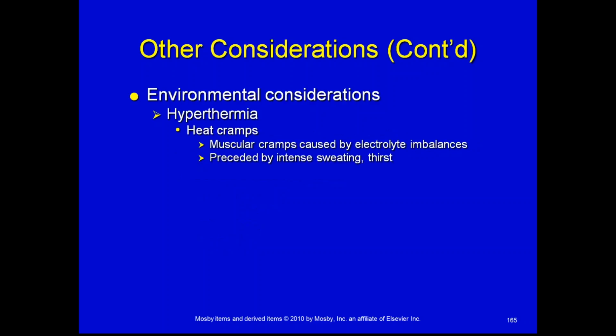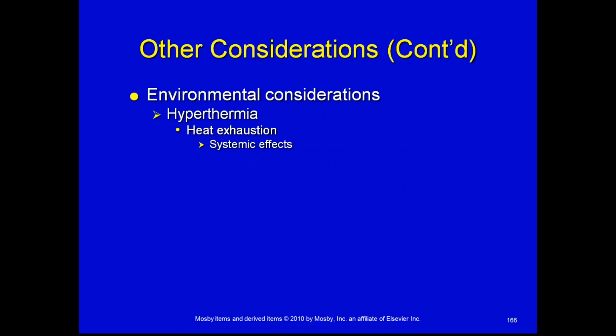Hyperthermia is divided into heat cramps, heat exhaustion, heat stroke. We know that heat cramps are muscular cramps that are caused by electrolyte imbalances. So they may have been sweating a bit and they may have gotten rid of some of their electrolytes like sodium and potassium. They may be extremely thirsty. And in these cases, it's just important to replace the electrolytes that have been lost. They've not lost so much fluid that they're in shock, and their temperature isn't so high that they're in heat stroke, but they have lost enough electrolytes that replacing them would help the cramps go away.